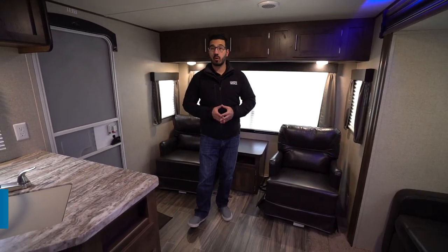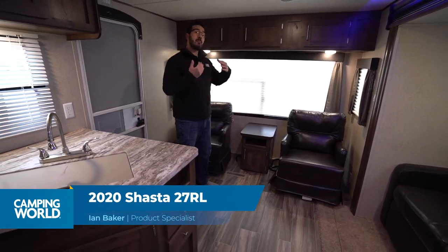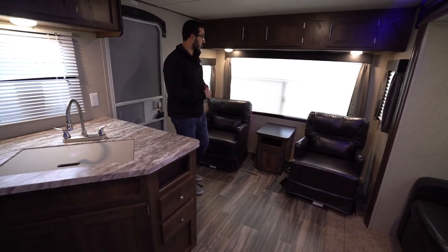This is a classic floor plan, still a great selling floor plan. A lot of people like it. It's not my personal favorite, but again, it's not about what I want, it's about what you want. So let's go through it.